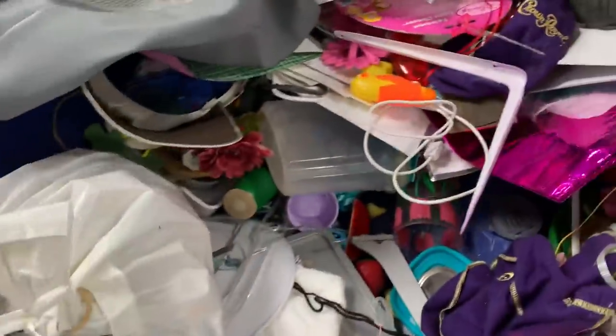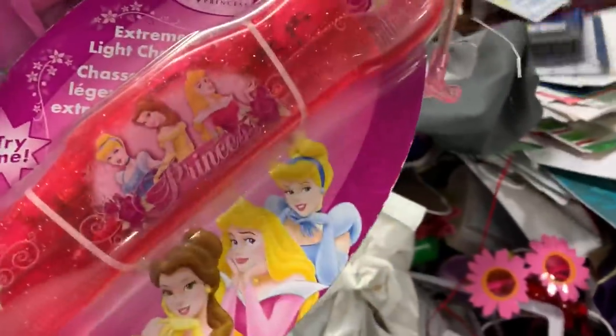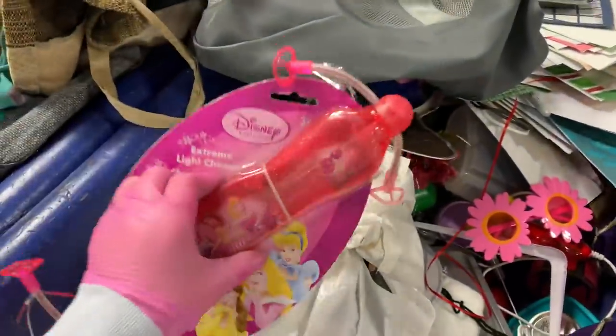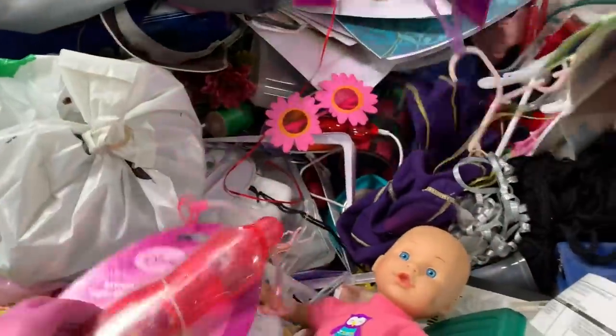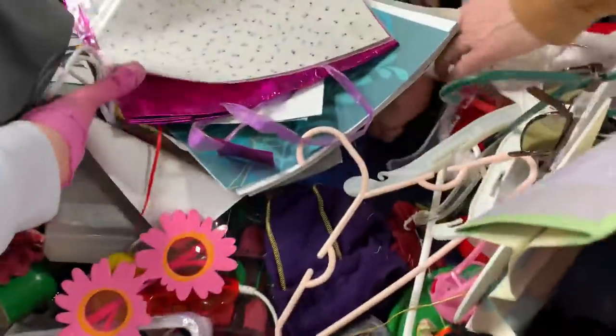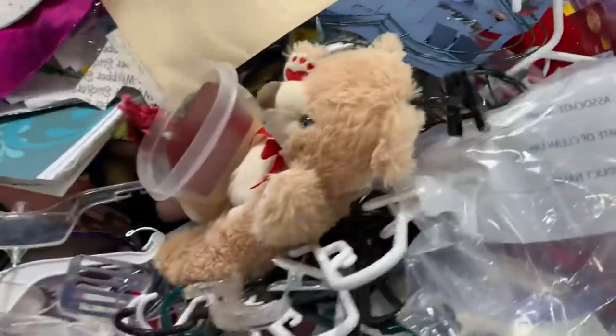Pens and paper and crafts. Those need princess light chaser. Not sure about it. Not sure about that with $10 shipping. There's some pigs down there. Not those penguins again. Melissa, look. Oink, oink. That seems cuter.